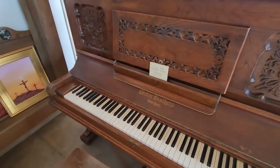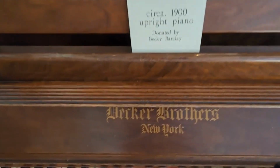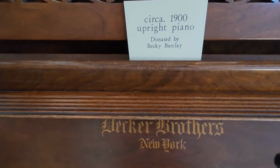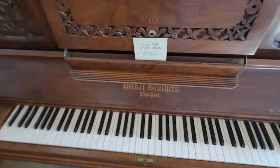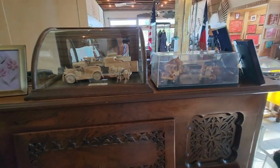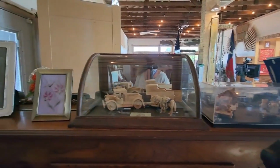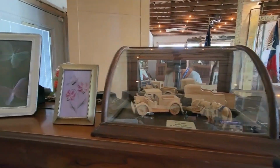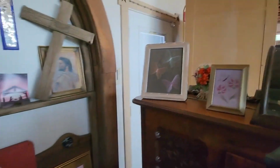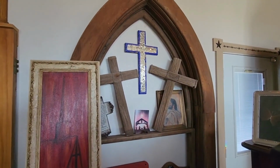Oh, a piano. Circa 1900 upright piano. Decker Brothers in New York. I know the upright that we have is something like 1902 or something like that. And that is in storage in Denver. The piano that traveled from New York to Minnesota to Colorado.